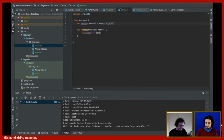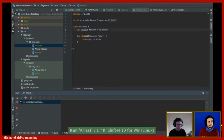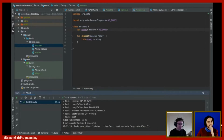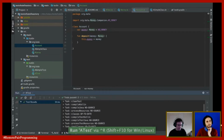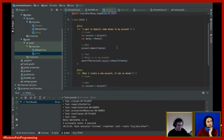Let's just fix the import here so that we have something that is more readable. And now our tests are still passing. And now we can remove these maybe money here that we have and always have money on our account. Okay, so let's look at our tests.